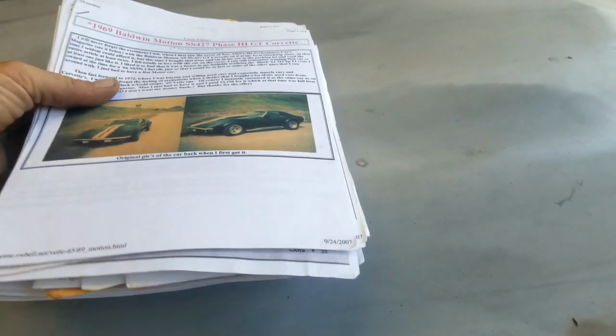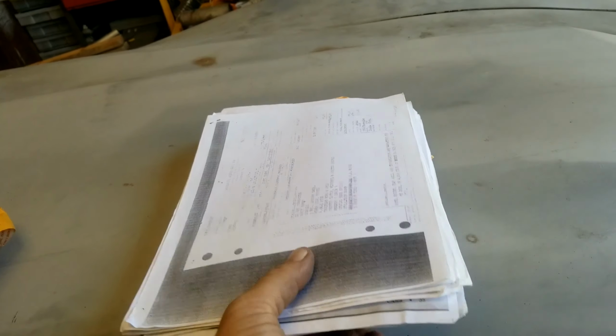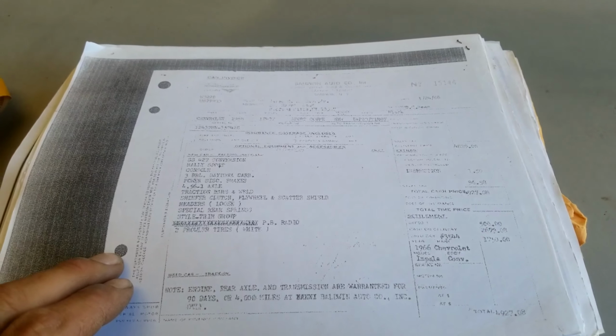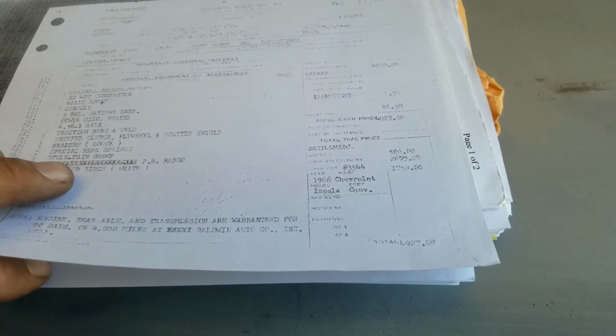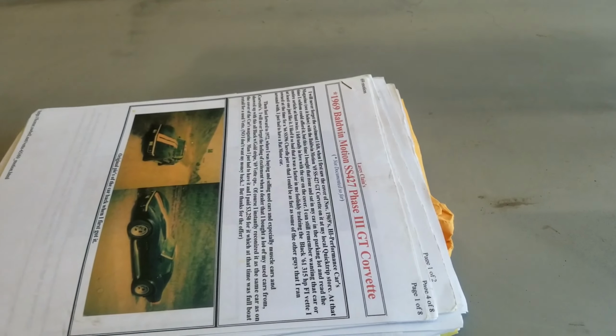So this is the case file. This is what I had found, and I got to a point where I tried to find these things to find out where the car was from. This is a car invoice from 66, maybe? No, it's 69. Baldwin. Man, very faint there. Well, it's just that I had all the stuff that was done.